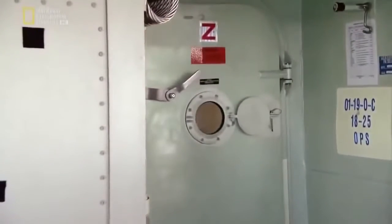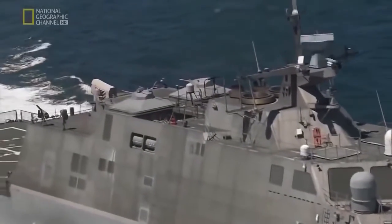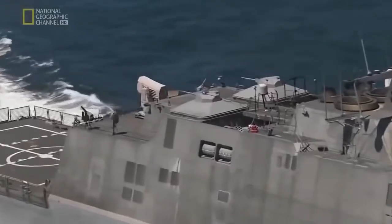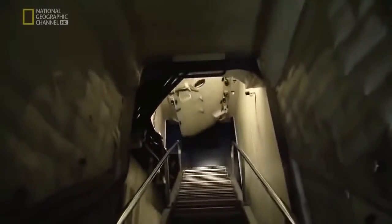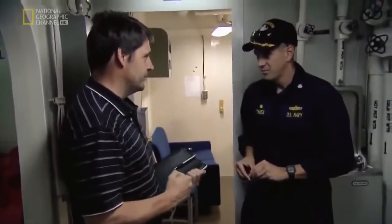The test designers are not pleased. They need to prove Freedom can take out attackers with her new guns, not her wake. Project Officer Mike Molyneux needs the captain's help to make it happen. It completely made our test event very difficult. Yeah. So you know your tactics next time? You're ready to reset? Yeah.